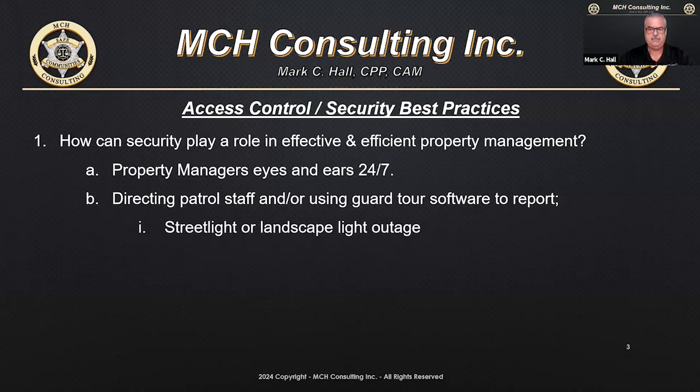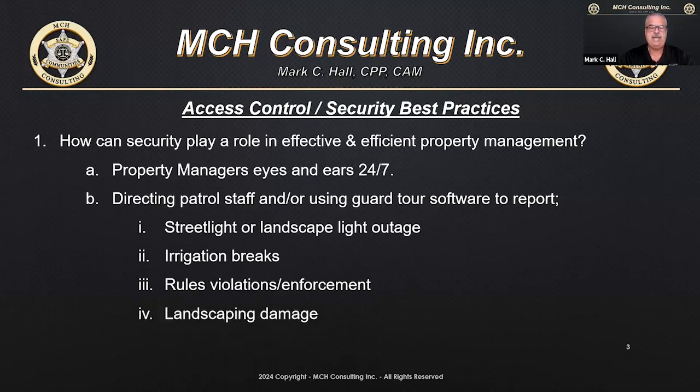Some examples of the things that they should be doing or could be doing, since you're not there 24 hours a day: street light or landscape lighting outages, irrigation breaks, locating violations of your rules and regulations, whether it be parking or things of that nature, and damage to the landscape. These are all things that if you don't require or establish expectations of your security provider to train their staff to do, they're not going to do it. So I feel very strongly that they should be utilized to assist you in running your operation.